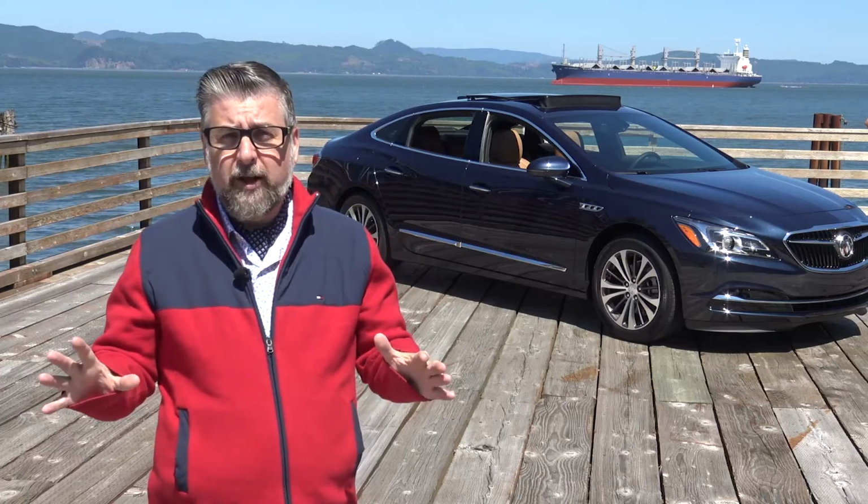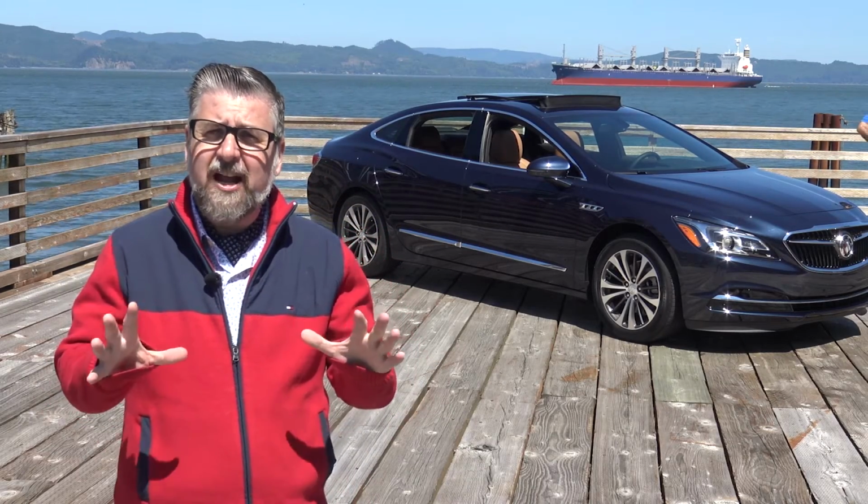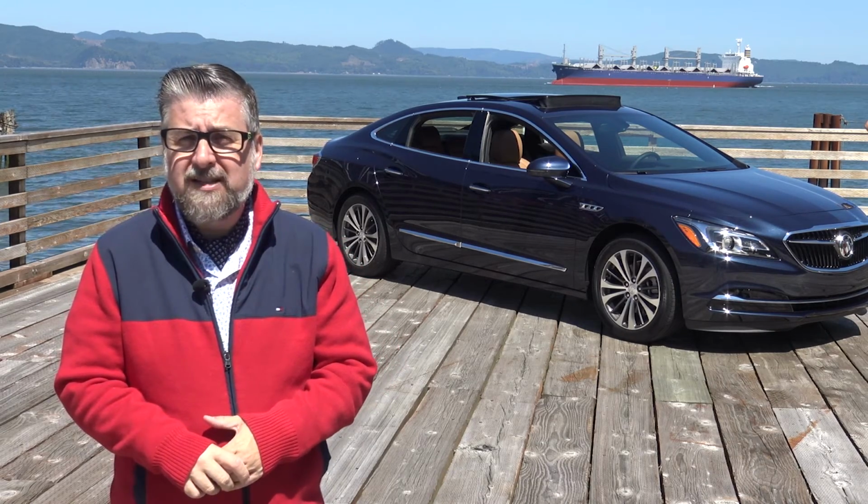The best fuel economy you'll get out of the brand new Buick Lacrosse is 31 miles a gallon. They start at just under $33,000, and they're arriving in dealerships next week.